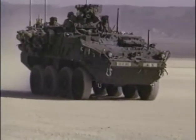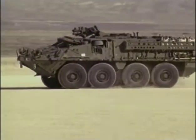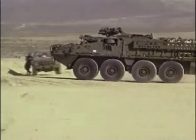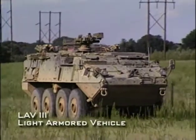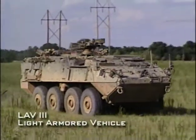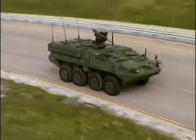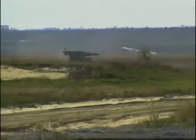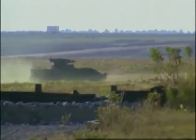The centerpiece of the new brigades would be the Stryker, a cutting-edge wheeled combat vehicle. The Stryker is an upgraded version of an existing platform, the LAV-3. While they share some major characteristics, 8 wheels, a 350-horsepower diesel engine, and a 62-mile-per-hour top speed, the Stryker has significant advantages over its predecessor.